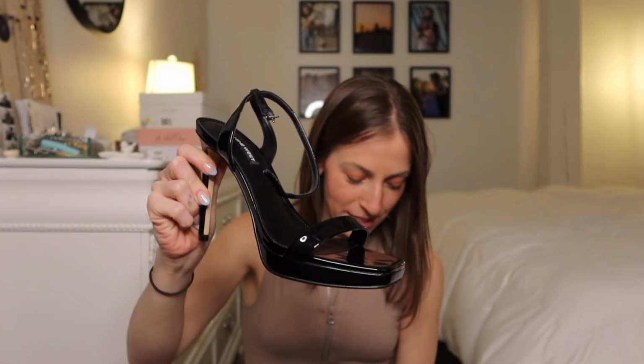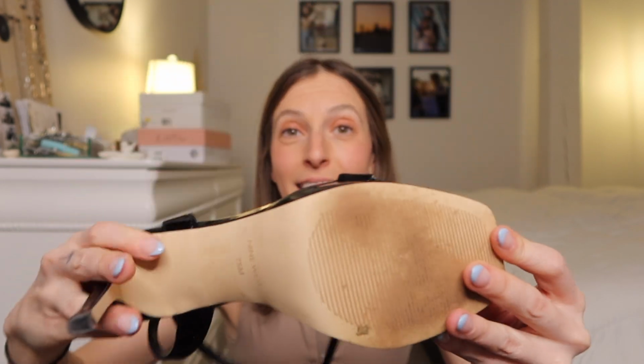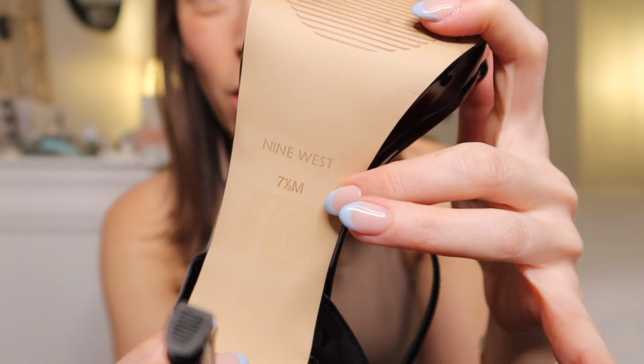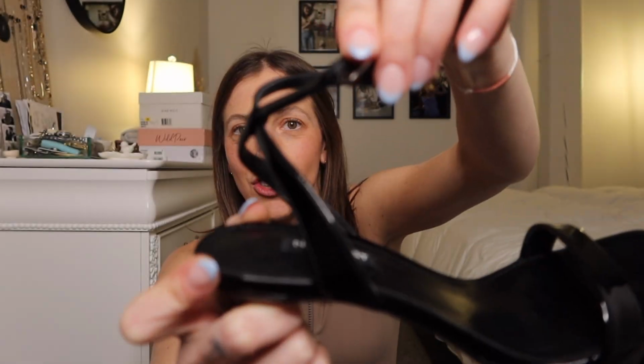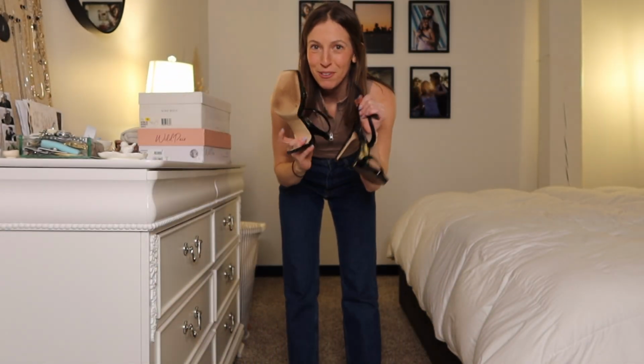These are not easy for me to walk in. I'm gonna do it for you guys, but they are not easy to walk in. And as you can see, they are in perfect condition. I've literally only worn them once. They are 9 West, as I told you, always gonna be a 7.5. And yeah, they're just in perfect condition. They have this really nice strappy ankle and then open toe. So let me try these on for you guys as heel number 5.